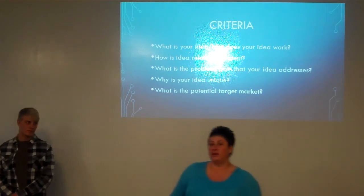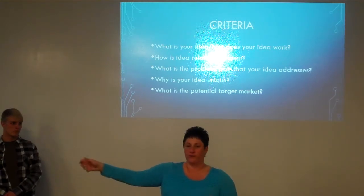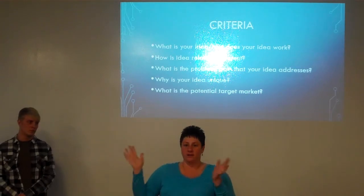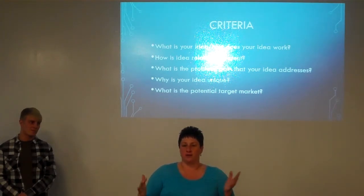This idea is unique because right now the only type of movable walls are the ones that pull out from inside the wall, and they're only for that one area. These would actually be able to move around to different areas on the floor.